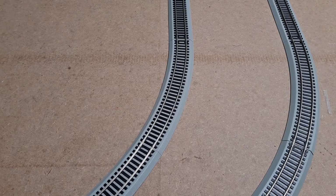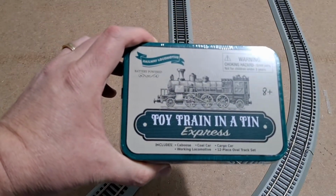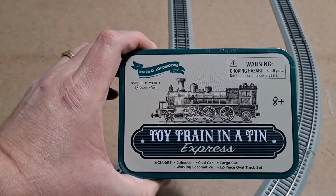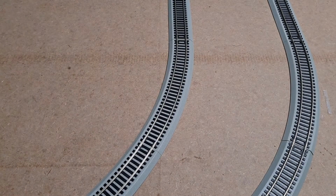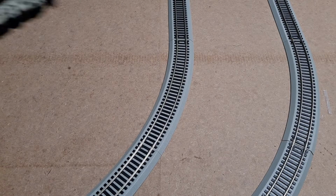And the other thing that I picked up in Titusville, which you will see later on, is this toy train in a tin. So we'll have a video on that coming up later this month about what's going to be in that box. Alright, so now let's get into the mainstay HO items that I have picked up.